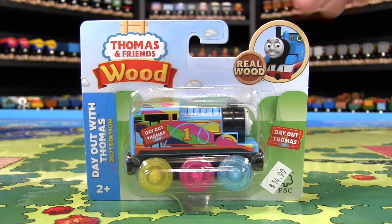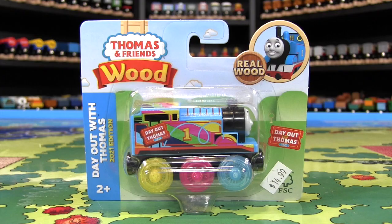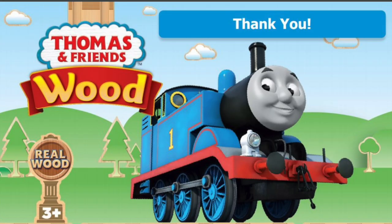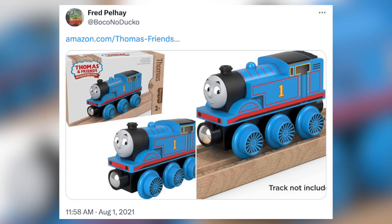There was a 2021 Day Out with Thomas item released the following year, but the line was clearly on its deathbed prior to that. We never received official word from Fisher-Price about the line's cancellation, but when the new Thomas Wooden Railway Thomas was leaked on Amazon in August 2021, that was basically our confirmation that Wood was over.